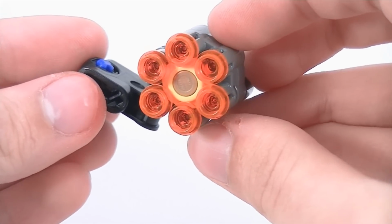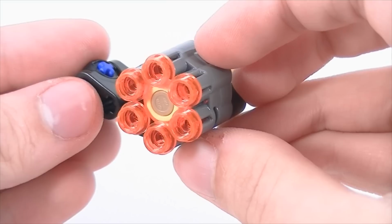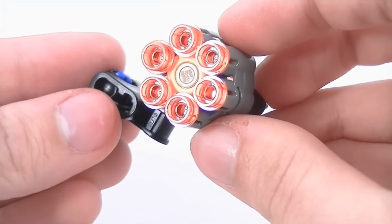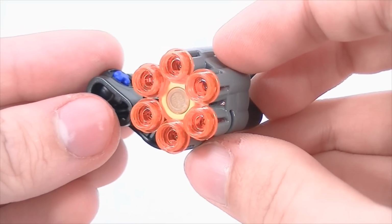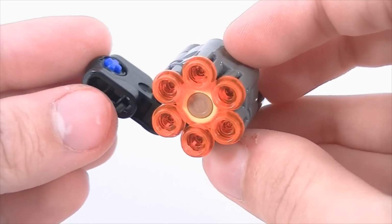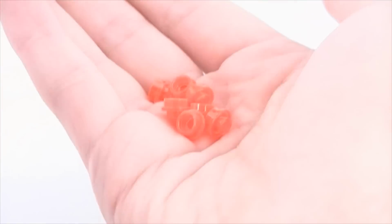But that's just the thing. They're Lego studs, some of the most common Lego parts. If you have a sizable Lego collection, you are more than likely to have a handful of these things to spare. And just in case you don't, this set comes with 7 extras.